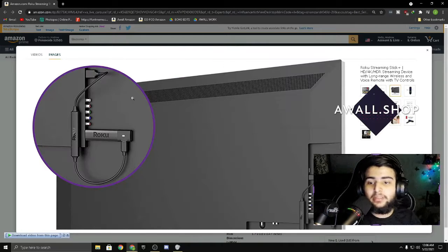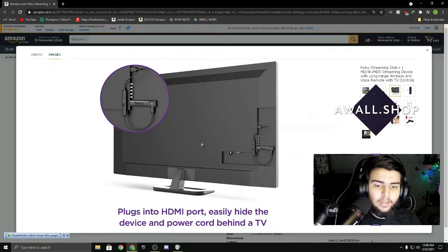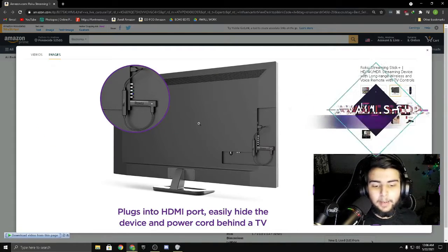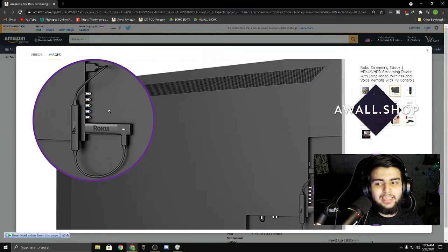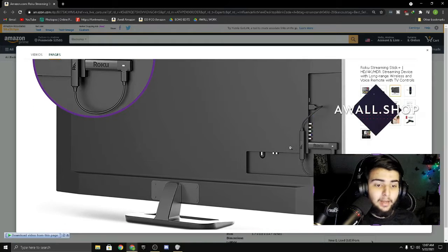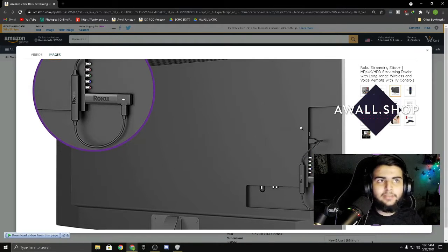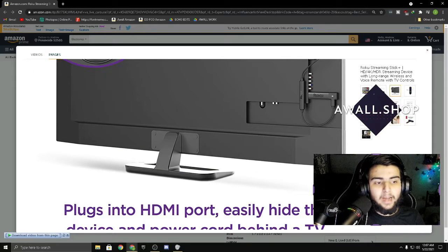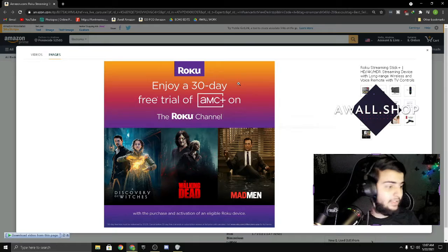You can plug it into the back of the TV, right there. It plugs into the HDMI port, and it's an easy to hide device, with the power cord behind the TV. So it's really easy to hide, and it comes with the DC as well. So you can easily stay tidy, neat and clean, basically. And the best part about this, you can enjoy a 30-day free trial with it. I love it.